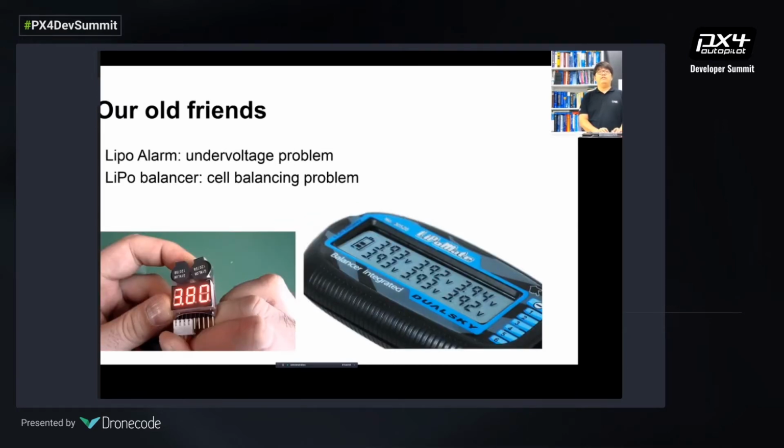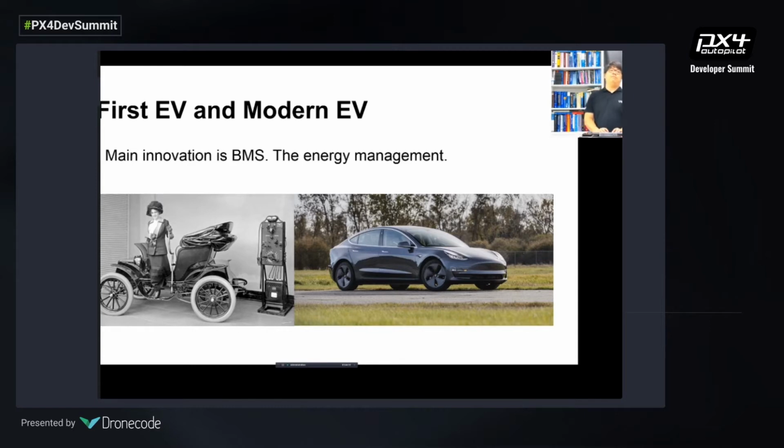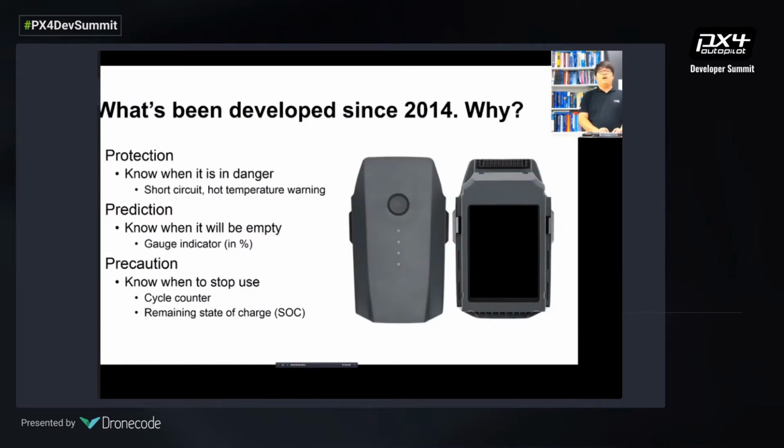Our old friends, LiPo alarm, you may use to prevent undervoltage problem. And LiPo balancer is solving the cell balancing problem. But do we really need this equipment? With smart battery, probably not. Between the first electrical vehicle and the modern electrical vehicle, the main innovation, I think, is the BMS, battery management system. Everyone was on the same line in 2014. Even this famous consumer drone was using a battery without battery management system. Now all has been changed.